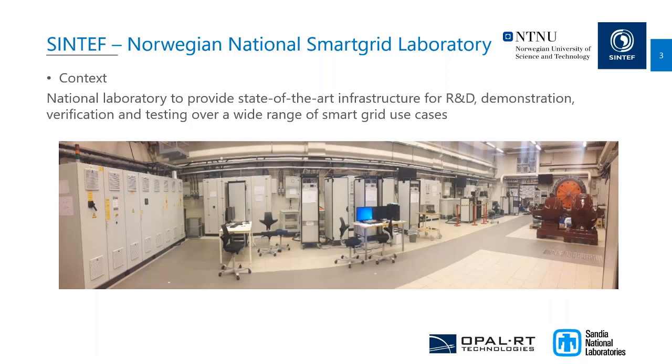This picture of the laboratory displays the external power amplifier cabinet at the left of the slide. In front of the workstation, the cabinet with real-time simulation platforms from OPAL-RT and other cabinets with hardware from the laboratory are displayed, like the multi-modular converter, as we will discuss in a few minutes. A real motor at the right of the slide, which can be interfaced with the PHIL setup, is shown.